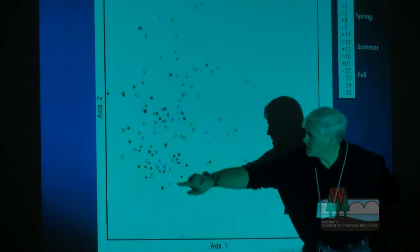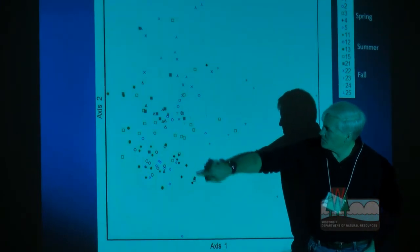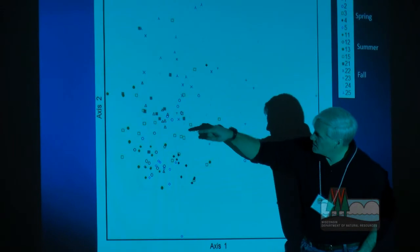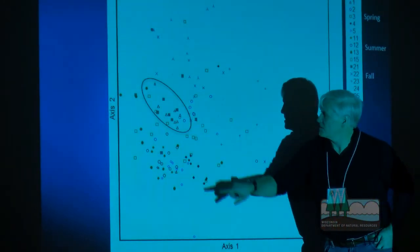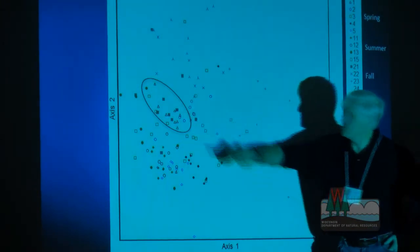The species assemblages are quite predictable. I think there's an outlier up here, but for the most part, quite predictable. Likewise, you again pick out any symbol here, and there's a cluster that's pretty close together. Next slide. So again, here I just circled the triangles, and you'll see again there's almost always an outlier somewhere. There's one there, but otherwise they're fairly tight. So that leads to the final conclusion here.